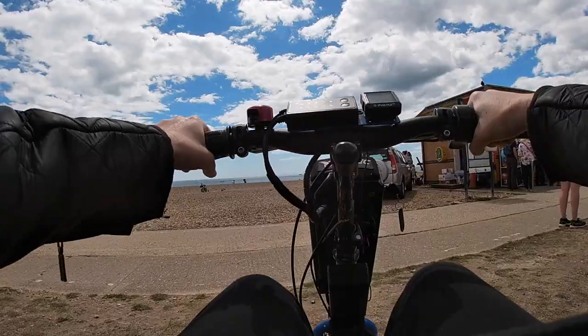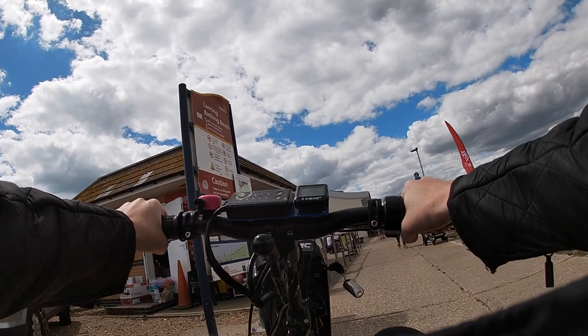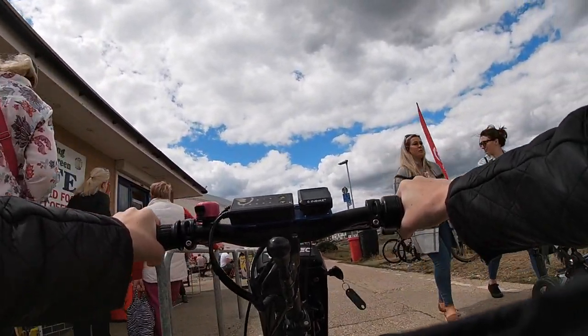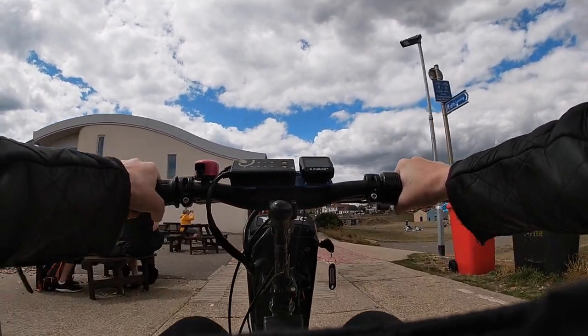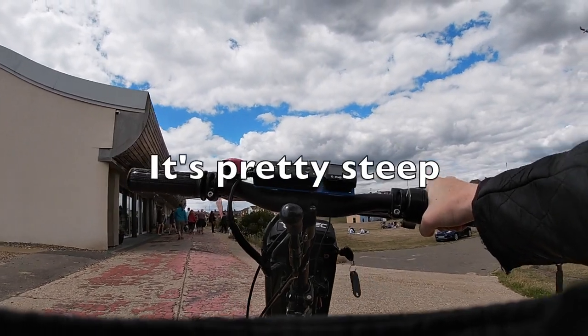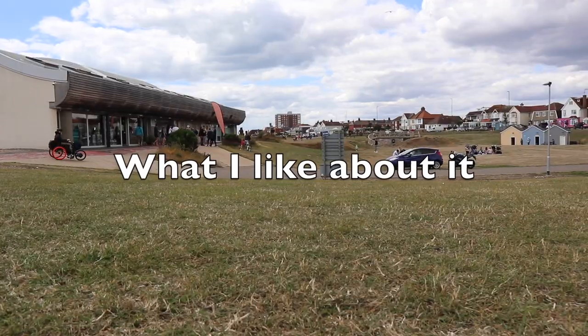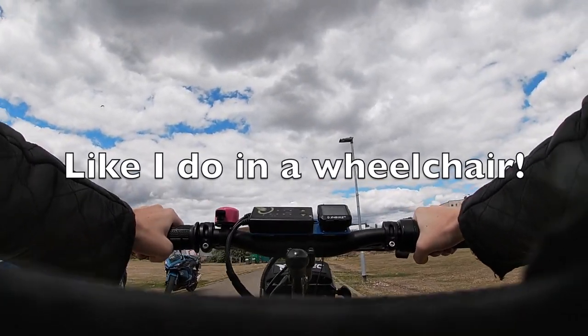A lot of you have been asking, how does this handle on hills? And that's a very good question, so we're going to find out. Okay guys, I don't know if you can hear me, see me, but here's the first hill. It's pretty steep, so we're going to go down. And what I like about it is it doesn't feel like I'm going to lose control like I do in a wheelchair.